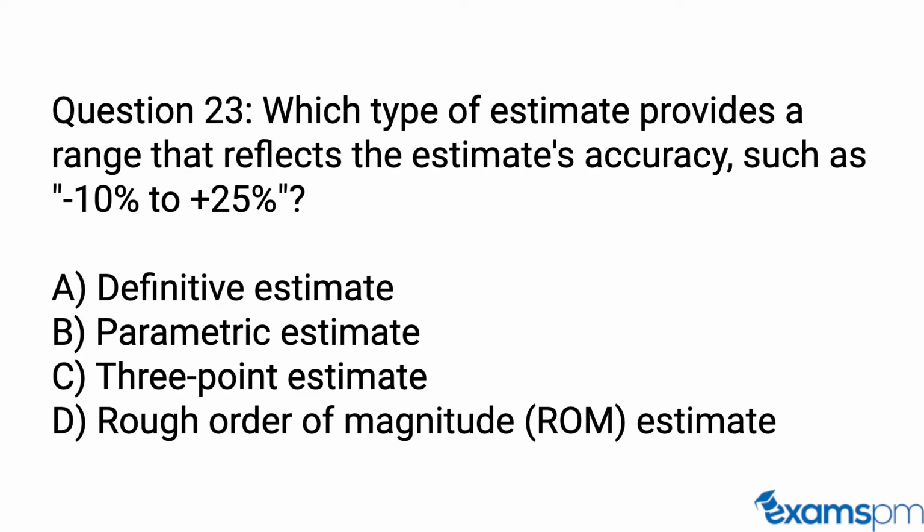Question 23. Which type of estimate provides a range that reflects the estimate's accuracy, such as -10% to +25%? A. Definitive estimate. B. Parametric estimate. C. 3-point estimate. D. Rough order of magnitude, ROM estimate.